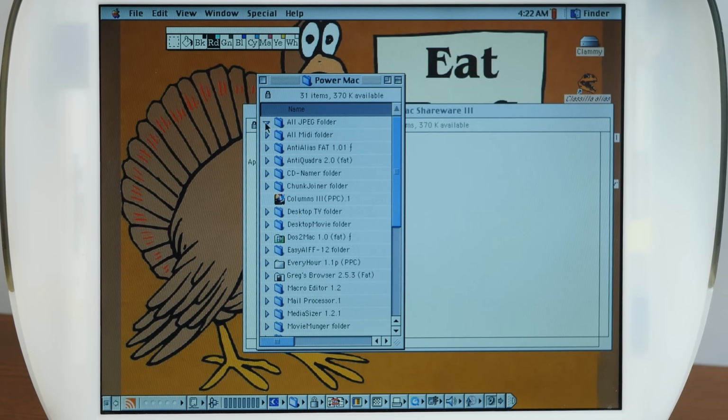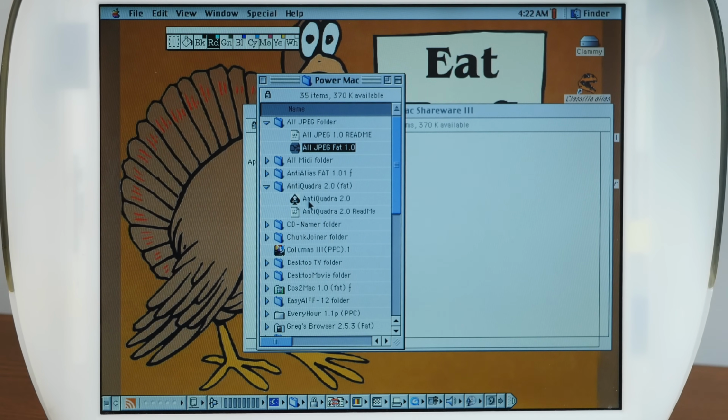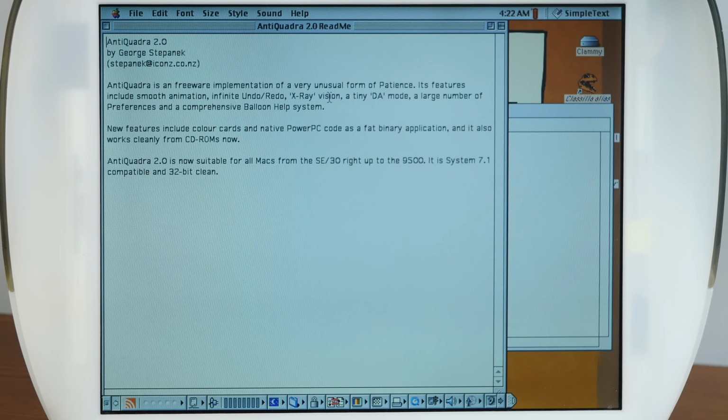All JPEG folder. Okay, yeah, fat binary for something called All JPEG, which I guess is just an image viewer. We have All MIDI, Anti-Alias. What is Anti-Quadra? I like my Quadra. It's a freeware implementation of a very unusual form of patience, which I have no idea what patience is, but hey, this is native PowerPC code as a fat binary, so at least we have that.